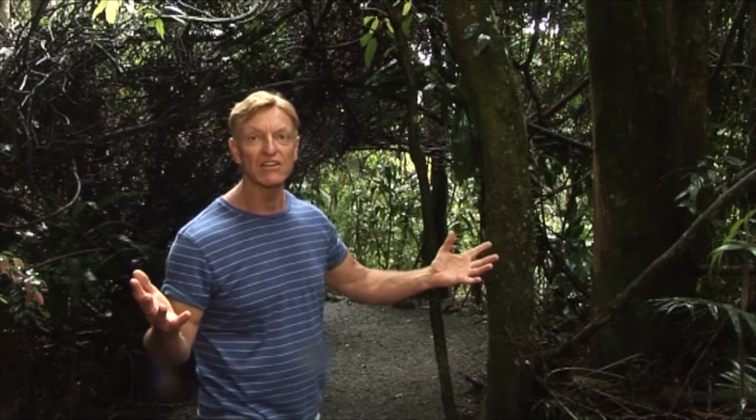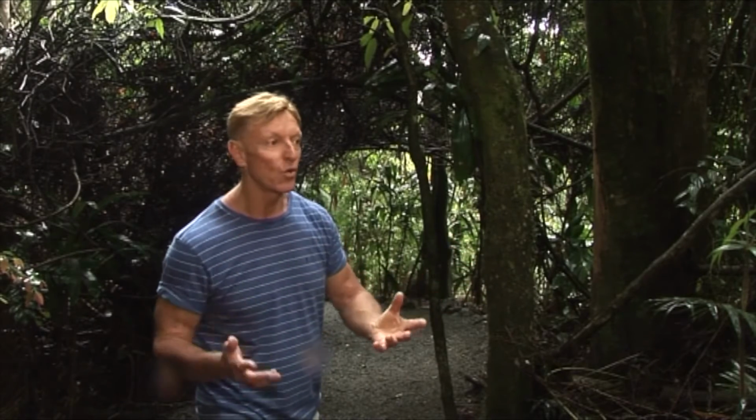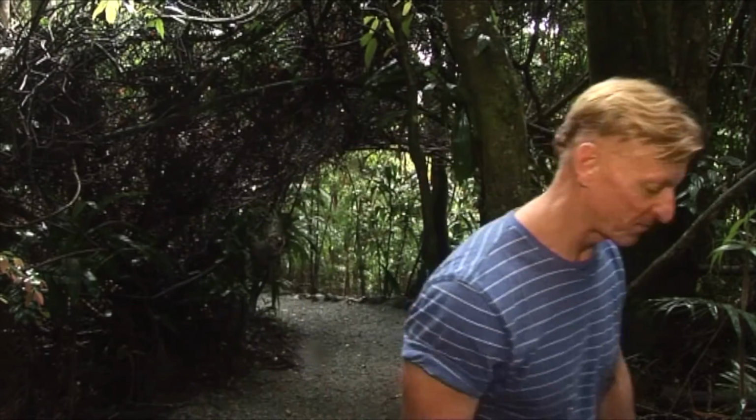So great, this forest here at Tamborine Mountain, just at Skywalk. We're going to go check out the waterfalls now. Let's go down and check it out.